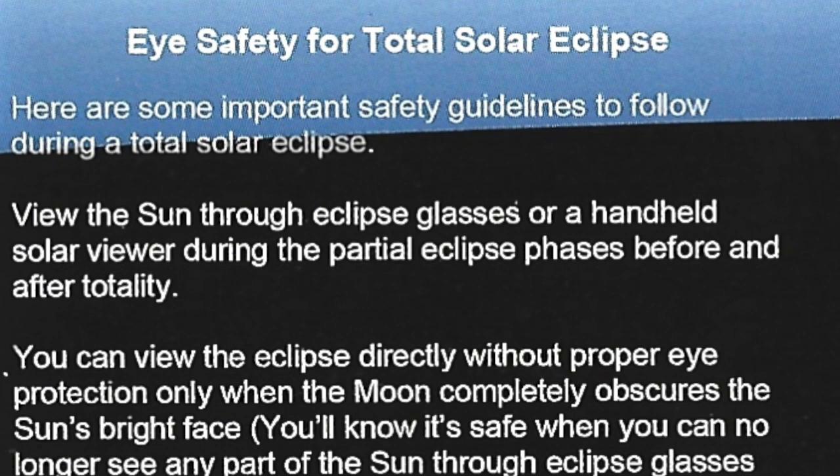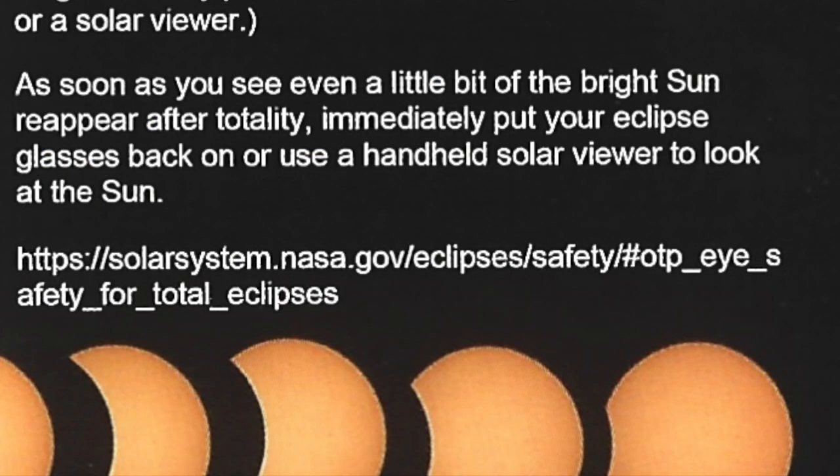You'll know it's safe when you can no longer see any part of the sun through the eclipse glasses or a solar viewer. As soon as you see even a little bit of the bright sun reappear after totality, immediately put your eclipse glasses back on or use a handheld solar viewer to look at the sun. And there is a solarsystem.nasa.gov website that you can view.